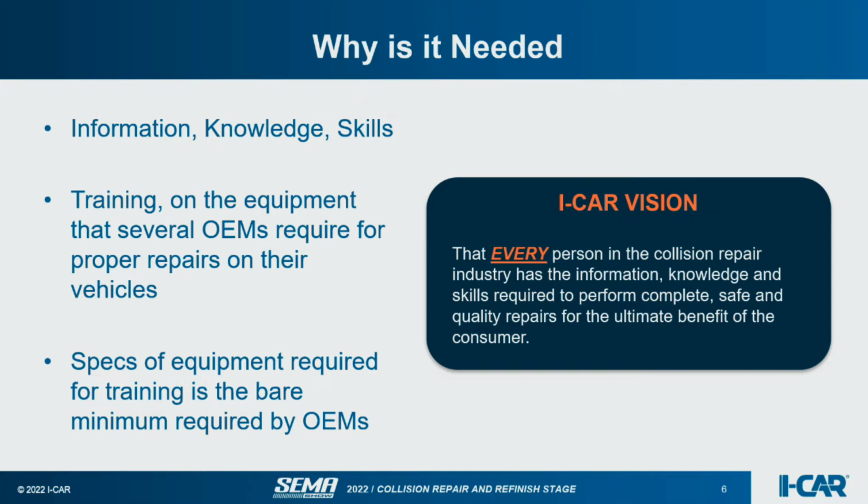And not only does iCar follow that vision, obviously, but we're hoping that shops and technicians keep that in the back of their mind too when they're looking at these vehicles and trying to figure out that repair plan and what equipment they need and do they have the right training to do that. And the equipment that we require for our training events, it's not something we made up, as Tom described earlier.